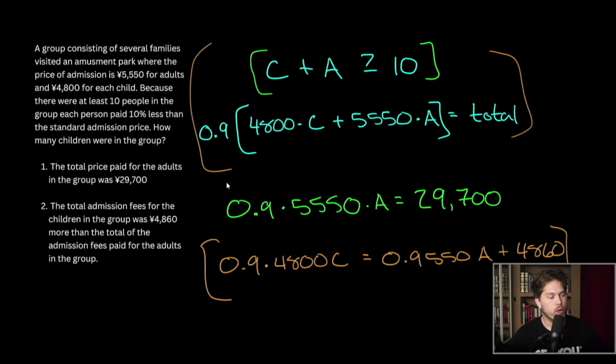However, whenever we group in statement 1, well, statement 1 allows us to solve for the number of adults. And with that difference, we would then be able to solve for the children using this relationship. Therefore, our answer for this problem is going to be choice C. Whenever we combine the two statements, we do have enough information.